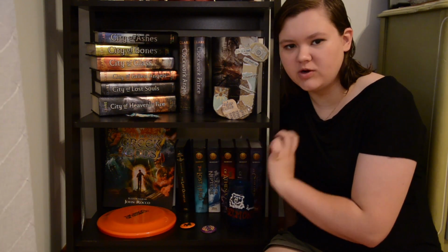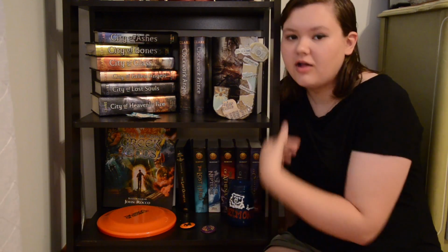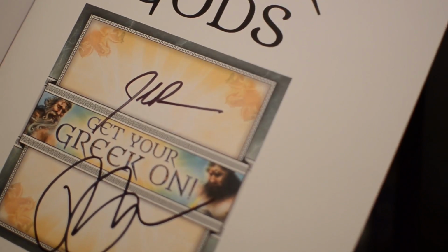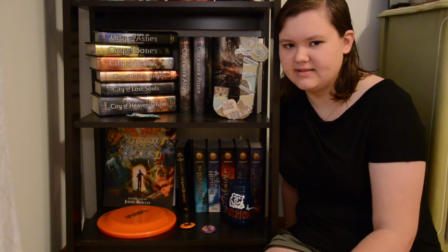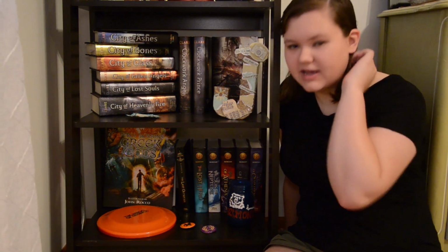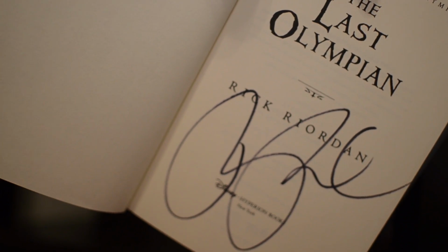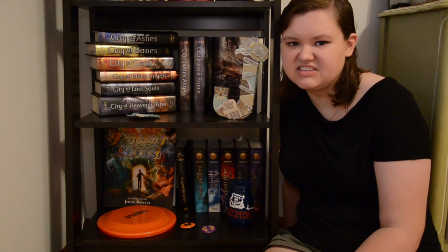This is my Rick Riordan collection. All my Rick Riordan books and swag are down here. All the way on the left we have Percy Jackson's Greek Gods. I got this book signed because I was a part of the Blood of Olympus campaign that they had going on. The next one I have is The Last Olympian. I also have this one signed. My aunt got it signed somehow. I don't really know how, but it's signed, so that's cool.